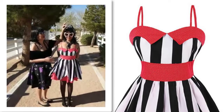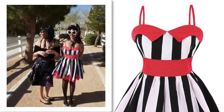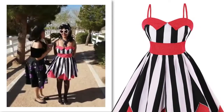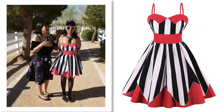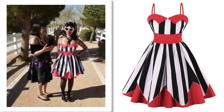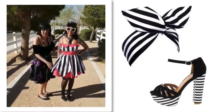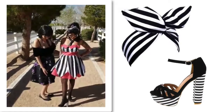So this is stripes, like I said, you can't go wrong with the classic stripes, the black and white stripes, whether it's tops or whatever. That's why I love that I have this scarf to go with her shoes, because like I said, I bought these shoes. We own these shoes. I love these shoes. They're absolutely adorable.